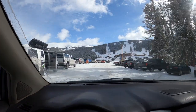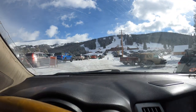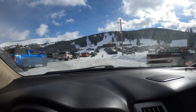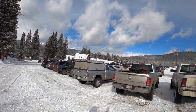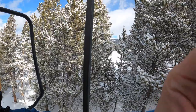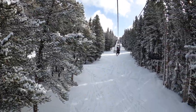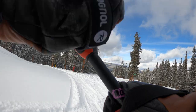All right, here we are, Cooper. 5 inches of new snow on the report. And it's one of those places you can park right up front. Aw, yeah. Got that prime parking. Don't think I could have got any closer than this. Woo! Plenty of fresh powder to still be had here at 11:30 a.m. It's powder time.